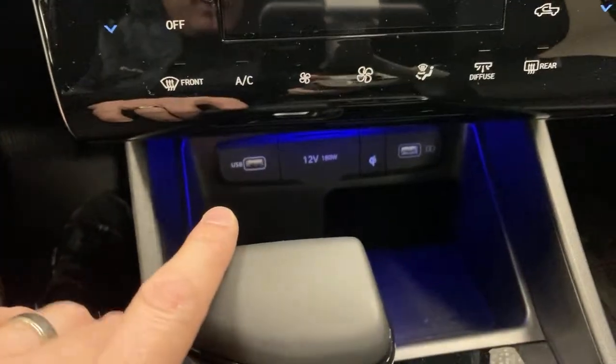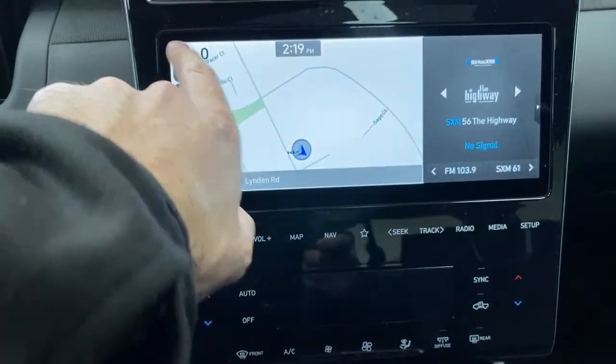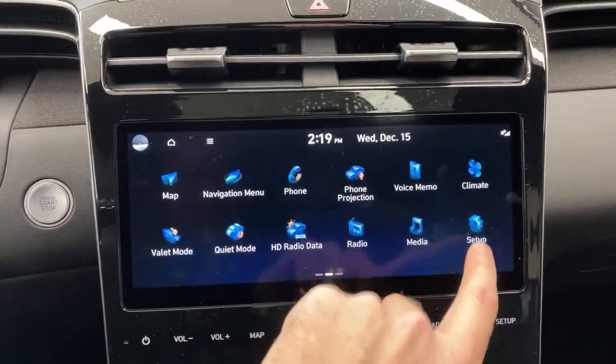When we talked about the ambient lighting, why don't we just quickly show you that for a second here. So we'll go back over here. The difference in the ambient lighting is, if I go to the setup here, oops.